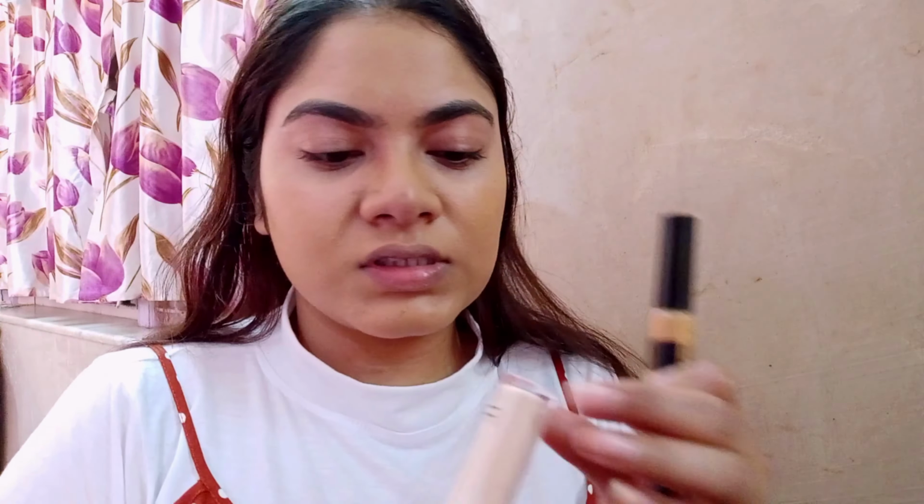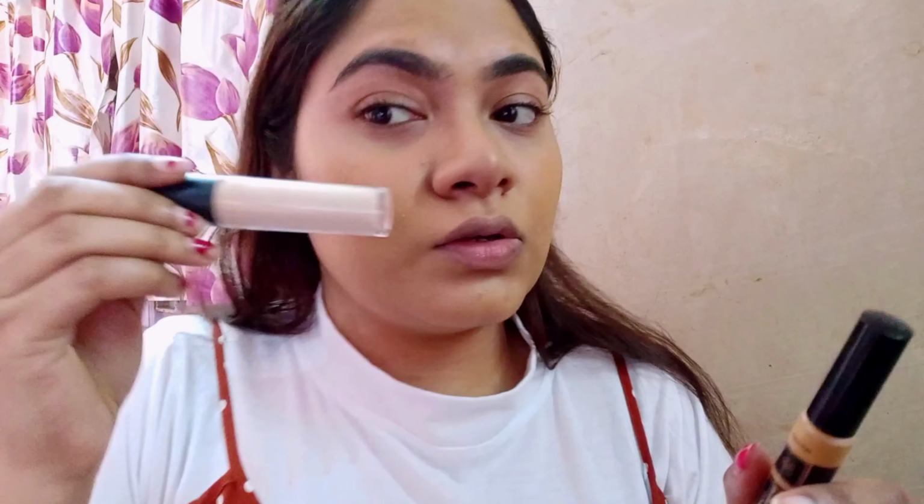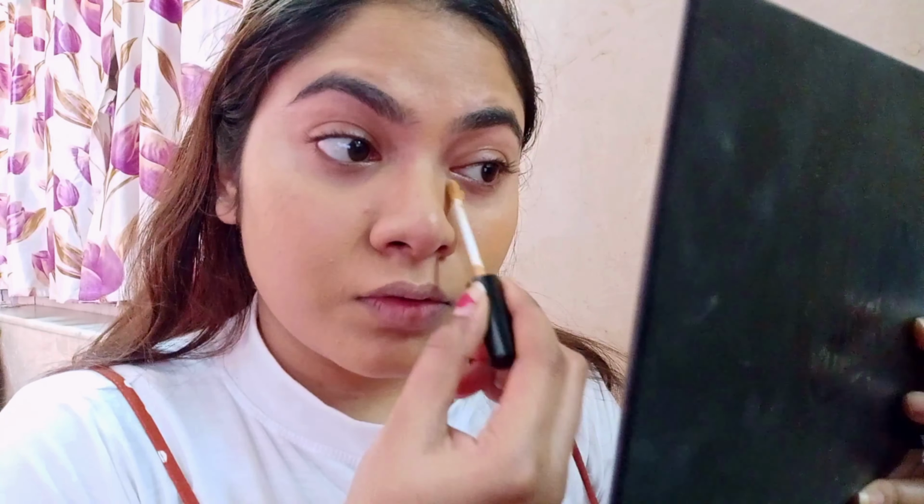Then I have the Makeup Revolution Concealer, which I'm not going to use because I want to use the e.l.f. Concealer I recently got. It is in the shade Medium Neutral. It is a little bit too light for me, as you can see, and this other one is a little bit too dark. That's why I'm going to mix them up so that I get a good shade match.